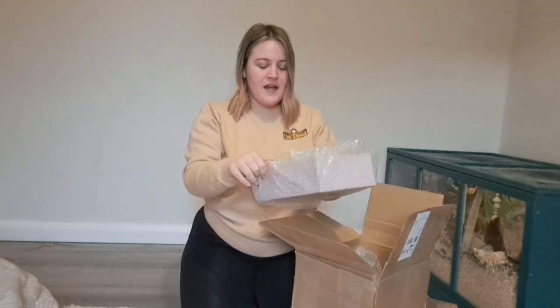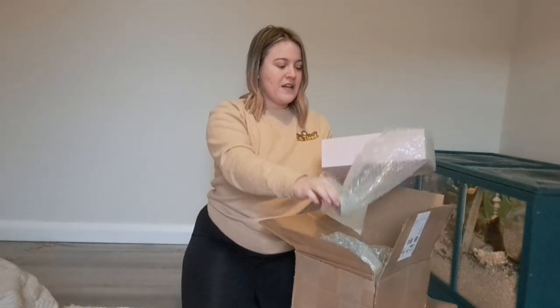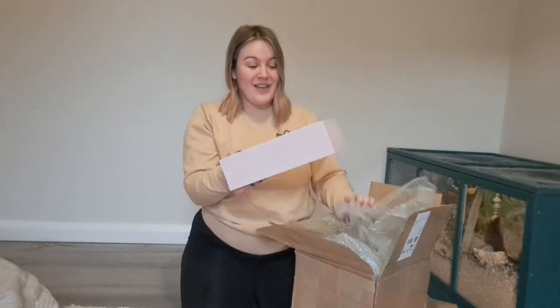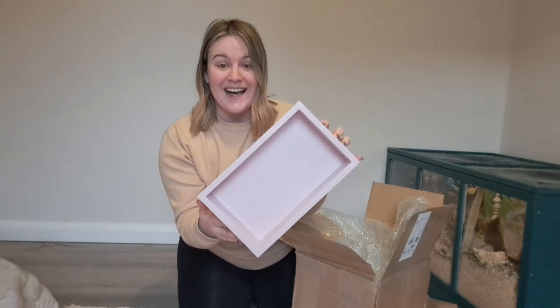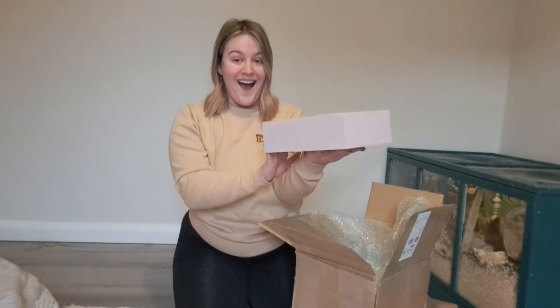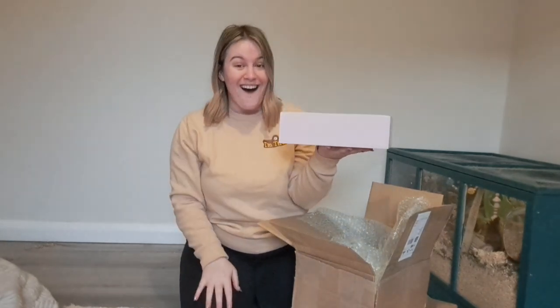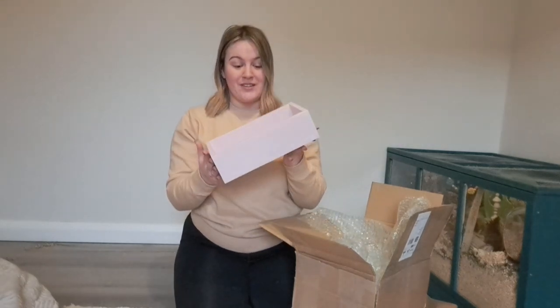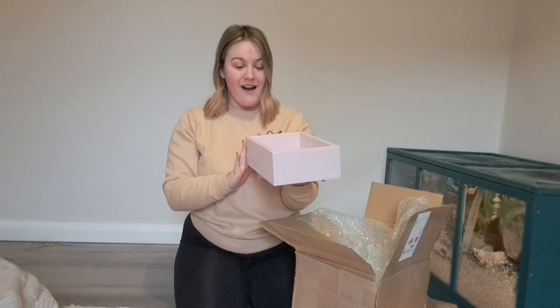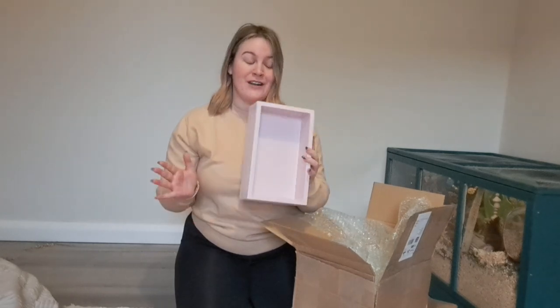This side, and I am just honestly so obsessed with this. Just look at that, guys. Oh my gosh. It is even more beautiful in person. I am literally in awe.